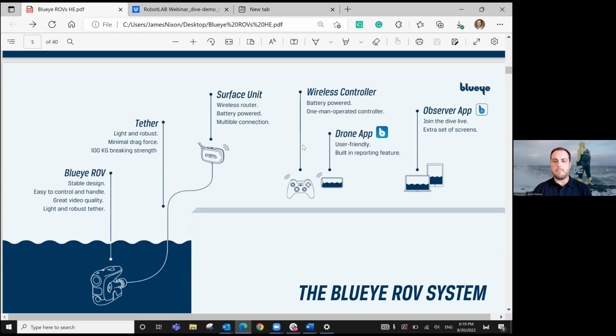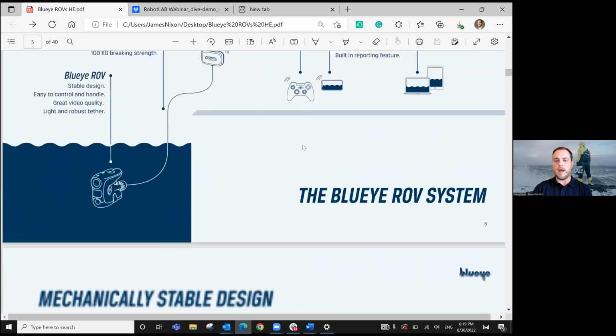We are iOS friendly, Android friendly. We're agnostic when it comes to platform, so no need to get a new device to operate this. Anyone with a cell phone can operate it through the Blue Eye app. And then we ultimately use a gaming controller. Gaming controllers are intuitive to use. They're very inexpensive, and most people have some experience with gaming, and more and more experience. So for ease of use, we went with a gaming controller to ultimately drive.